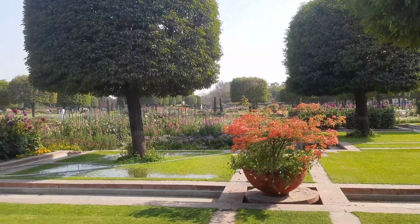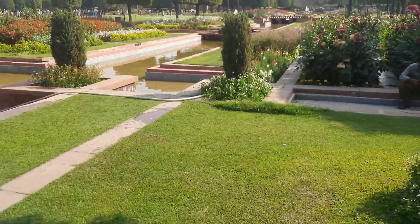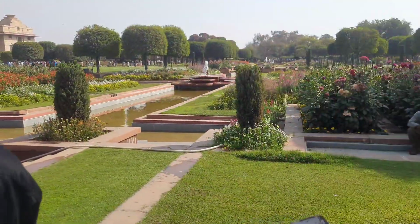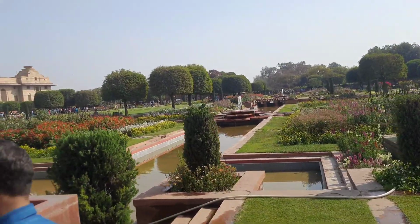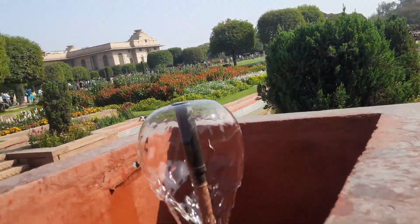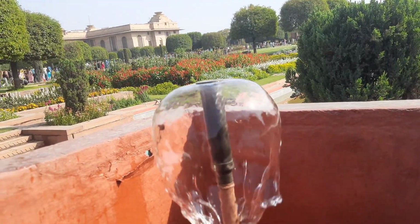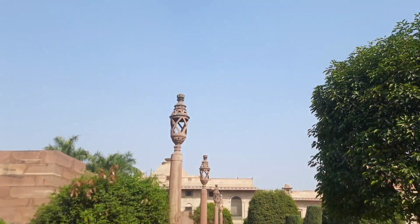The security was strict, but it's because we need to take care of the garden and not pick any flowers. However, we could take lots of pictures and appreciate the beauty. This water fountain was really cool.